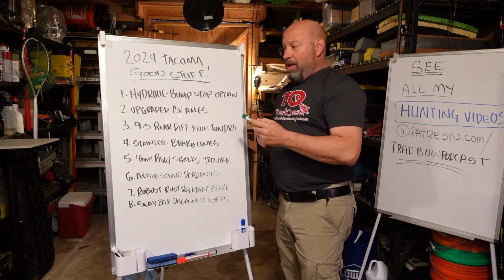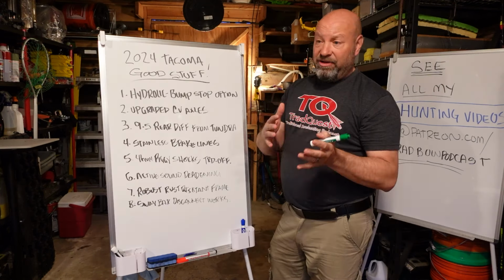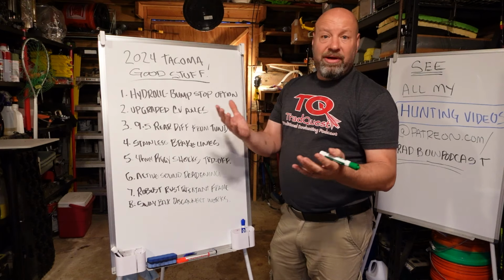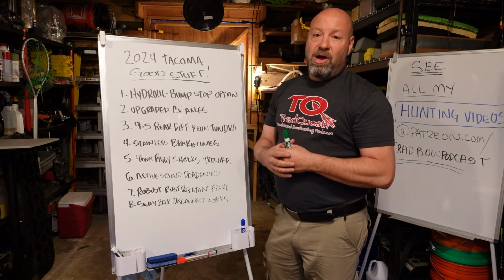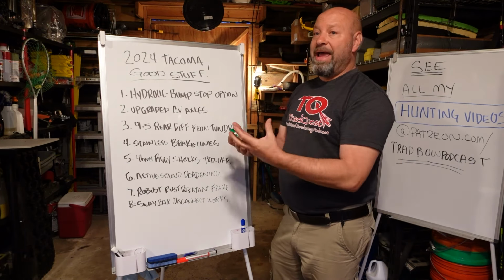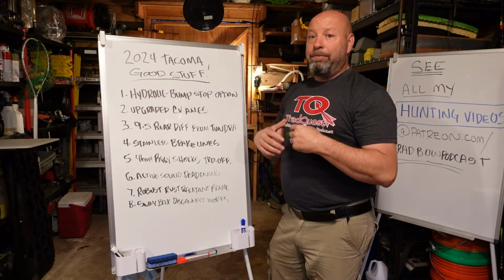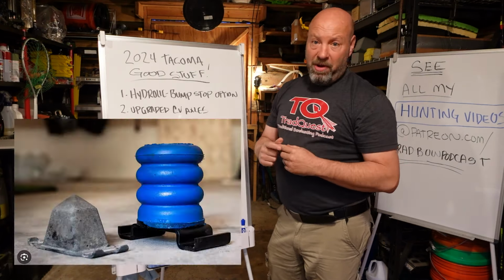But he showed the hydraulic bump stops threaded inside on the SR5. Anything that's got the rear coil springs, like for example a TRD Off-Road, is not going to come with the hydraulic bump stops. However, it is already pre-threaded for them. You guys know on my 2022 TRD Off-Road Tacoma, I put Sumo Spring bump stops on mine because it was just boom, boom. It was so harsh in the woods, and when pulling a trailer, it would squat down so bad that I put the Sumo Springs on it. I did a video on that on my other channel, my bow hunting channel.